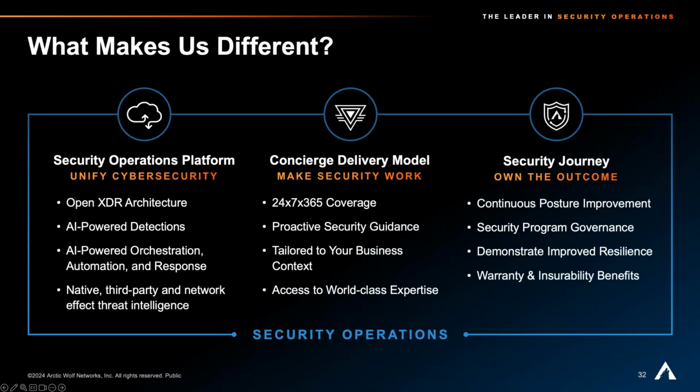Come talk to us. The other piece here is the concierge delivery model. We're the only ones that offer that. I know that's a lot of marketing speak, but I'm going to roll this up into a very simple statement, which is that we provide a named team of people to help you. And that includes everything from the very beginning of this presentation, the cyber resilience assessment, working with you to help shortcut it, to provide that foundational knowledge, and also what we see out there from other organizations your size in your industry, all of those things.